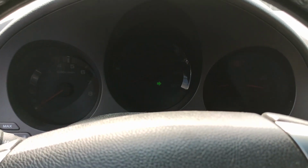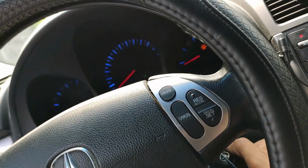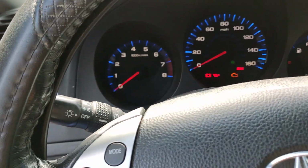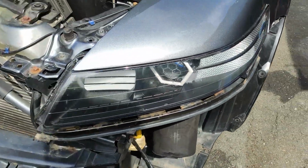I'm putting in the keys right now. And there is a slight delay, which it actually did not do before. So watch me turn the key. Oh, that time it did not delay. But the whole point of this is to check out the headlights, and it should have been going on.